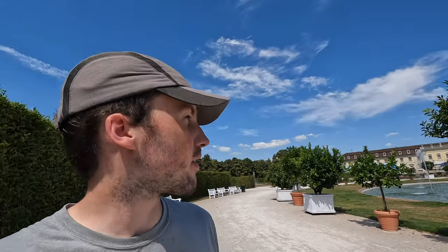So while the garden itself is pretty, it's a little burnt right now, I think, from the recent heat wave that's come through Europe. And the circus tent kind of gets in the way of the actual building. But I'm glad we came here. All right, so now that we're done with the botanical gardens, we're gonna head to the zoo in Stuttgart for a couple hours.